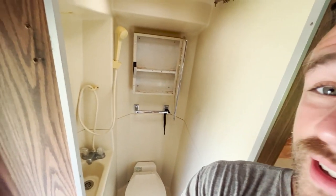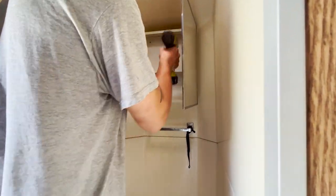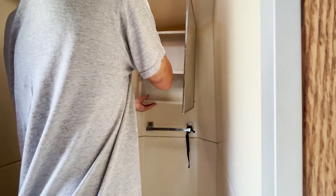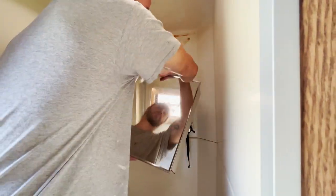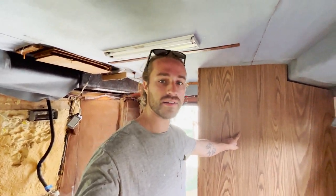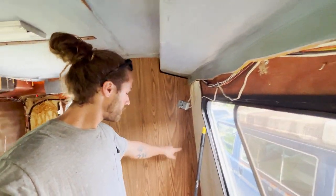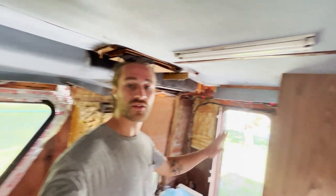Inside the bathroom is a vanity. So it's a very small vanity right there. So let's take that out. So I think the way that I will be able to take this out is there's a stud on this wall, and then maybe after the toilet's unhooked and the water lines, it might move.